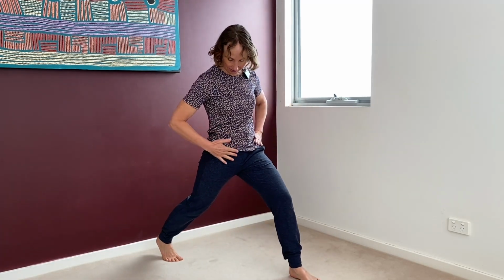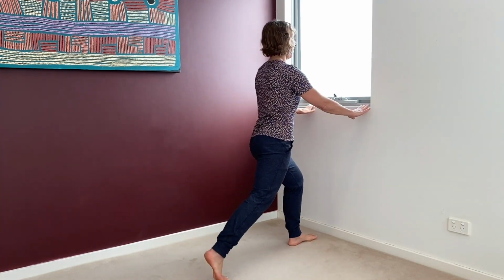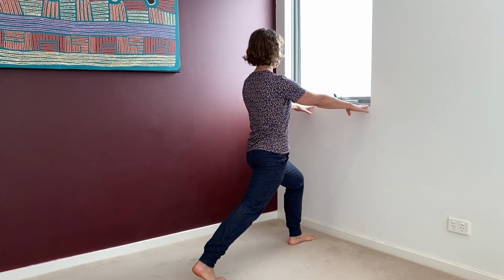Because we all sit too much, it's very important to regularly stretch your hip flexors. So that's these muscles through the front of your hip. So the best way to do that, or the quickest way, there's lots of ways, but a quick lunge here and there to break up sitting. And if you're a bit wobbly on your feet, you can just have your hands on the wall or the chair or wherever you are, your kitchen bench.